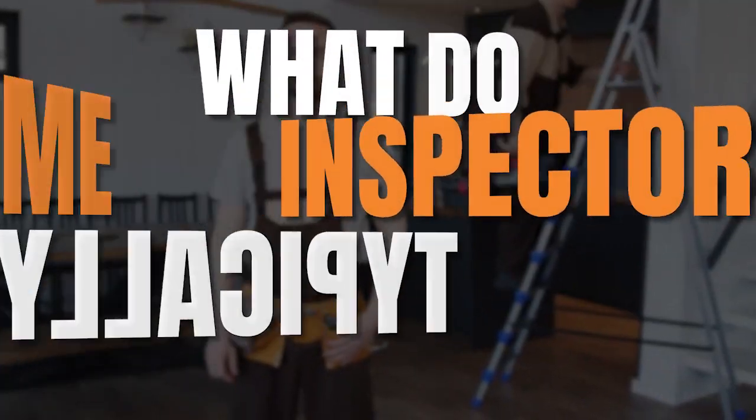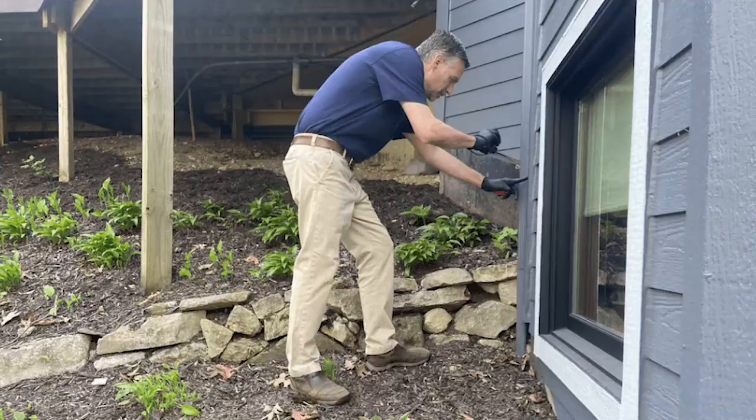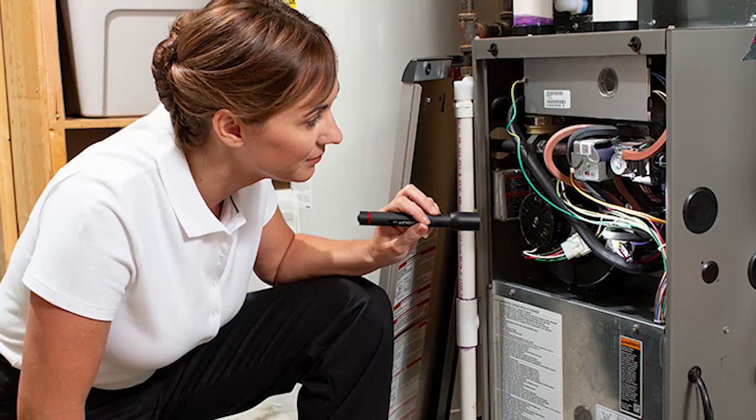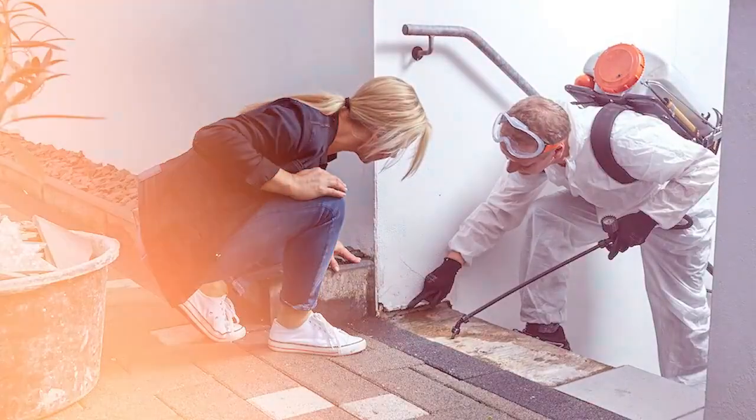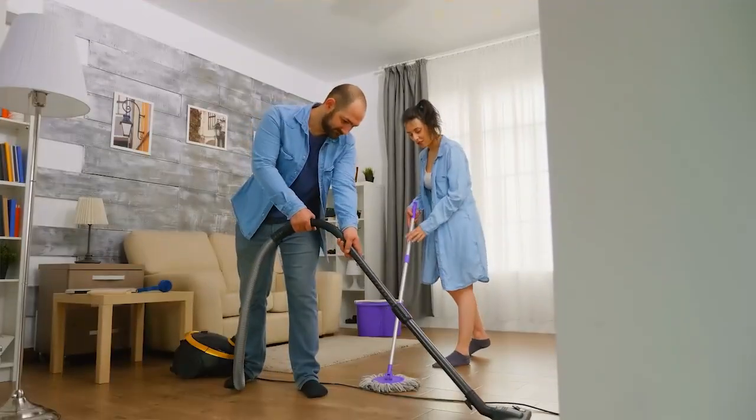Now, what do home inspectors typically check? Well, a standard home inspection covers the roof, foundation, plumbing, electrical, heating, cooling, appliances, and structural components of the home. And inspectors also check for signs of water damage, mold, and pest infestation. Buyers should pay close attention to these areas so that they can make informed decisions, while sellers can prepare by maintaining their home properly before they put it on the market for sale.